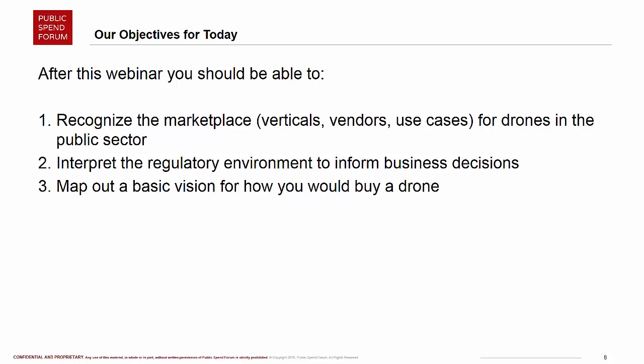After the webinar, you will be able to recognize the marketplace for drones in the public sector. And really what I mean there is understanding the verticals, like where you would buy it, market sectors, et cetera. Understanding the types of vendors, not necessarily vendors by name, but the types of vendors that are operating in this space. And we'll definitely talk about some use cases.